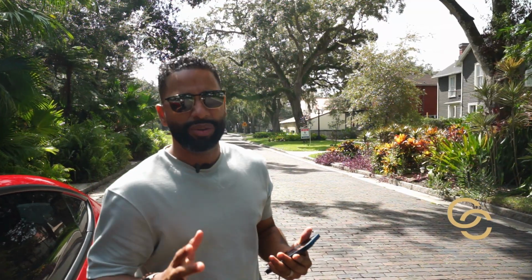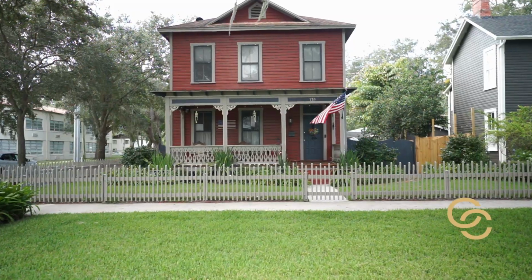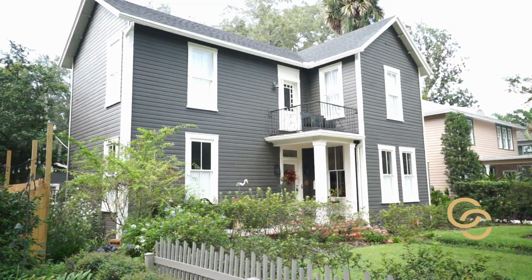We are in historic Sanford. The cool thing about these kind of properties is that they're probably from the early 1900s. They're probably all over 100 years old. This particular property is 714 South Oak Street. It's at $655,000. It's a 2,300 square foot, 4-bedroom, 2-bath, built in 1920.